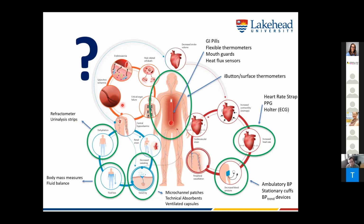In this area, we still, in my opinion, have yet to fully elucidate how we could describe this, but if you have reached these periods where we start having splenic ischemia, endotoxemia, and heat-related cell death, you're under serious heat-related illness, and these symptoms should have precipitated in advance of that. The purpose of this slide is really to show how involved and how expansive the wearable industry is, and the way in which we can measure these items within someone is really a lot of information that we can obtain.